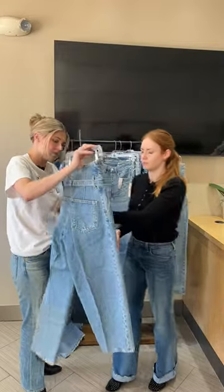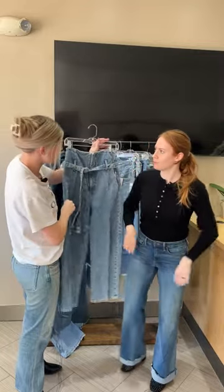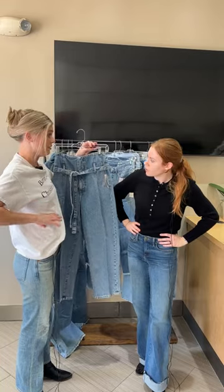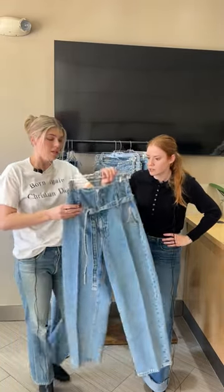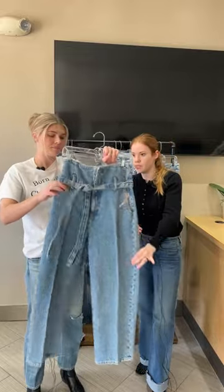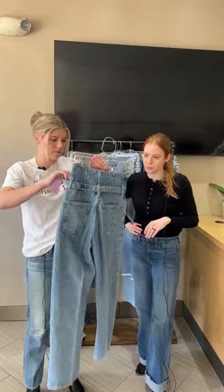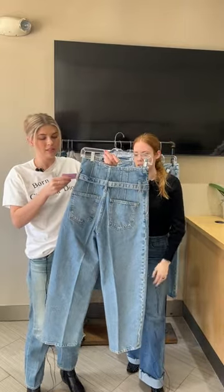Current Elliot. These are beautiful. I believe the next ones are new attacks. These are gorgeous. I actually tried these on. They're very high-waisted, a little too high-waisted for me, but I know a lot of people love that fit. It's the paper bag style waist. And the belt is removable, so you can interchange it to your preference and dress them up or dress them down.